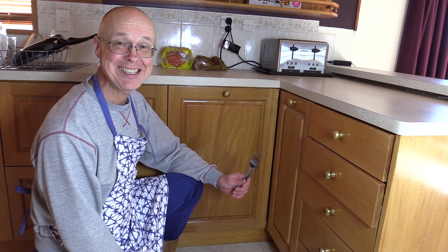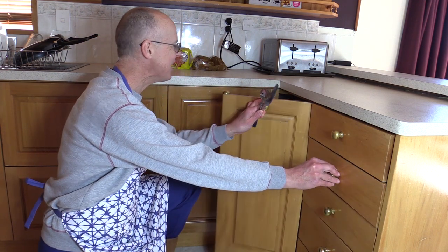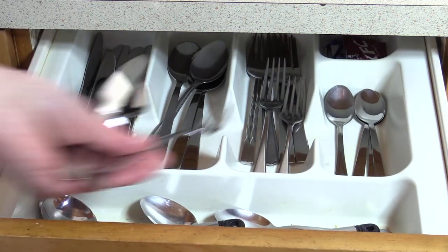Where does the cutlery go? If you want to help, you need to know. Where does the cutlery go? When you're putting the dishes away, in drawers and in cupboards today, on hooks and on shelves, you need to know. The cutlery goes in a drawer.